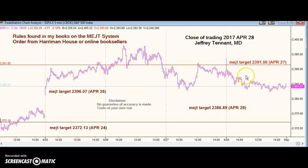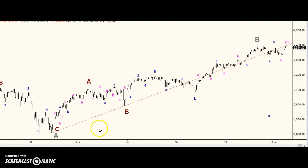We've been wishy-washy a few days. I think we're going to be wishy-washy a few more. This is the big trend line. I'm hoping it holds.